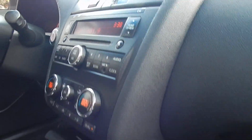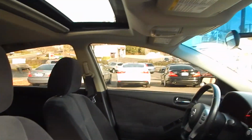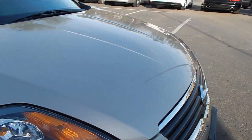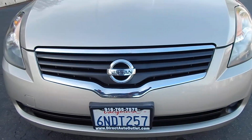3.5mm auxiliary, be able to plug in for your phone, for your multimedia. Headliner in great shape, no drooping, no sagging, no rips, no cracks, no smoke odor, no problem. Front of the vehicle is really nice. It doesn't look like it's been hammered away with tons of awkward rock chips.